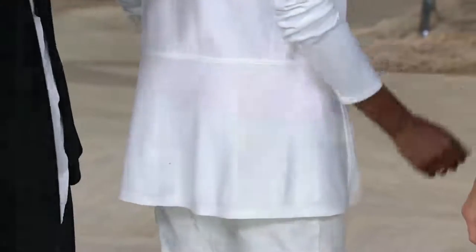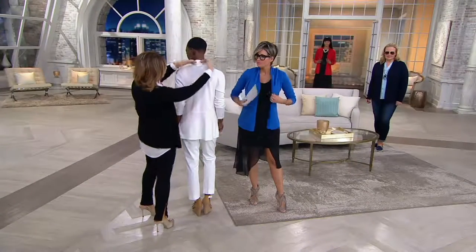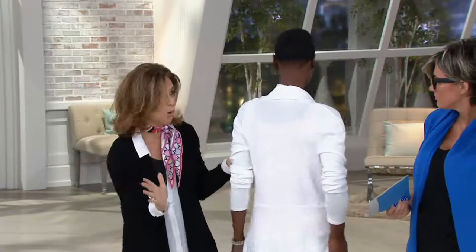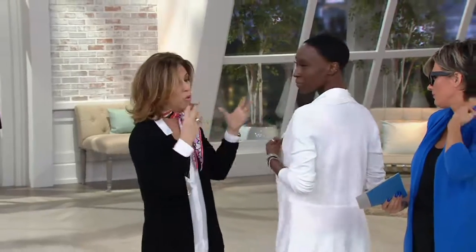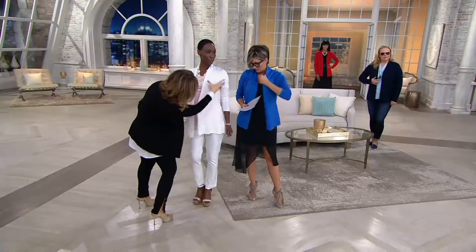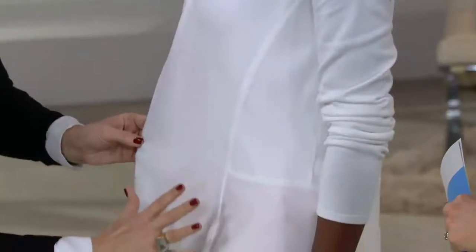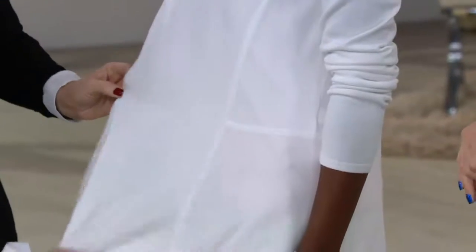It's all fully fashioned. We do have that higher neckline, so it gives you a Queen Anne neckline. The white is amazing because you're throwing this in the wash machine, which is the best part. It washes easily. But look at this, look how beautiful. This is maybe 8 to 10 inches of gorgeous extension.